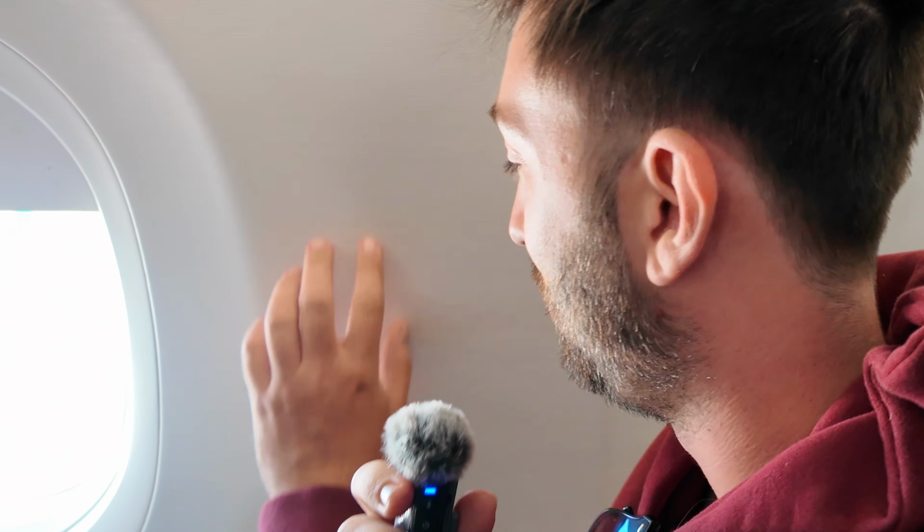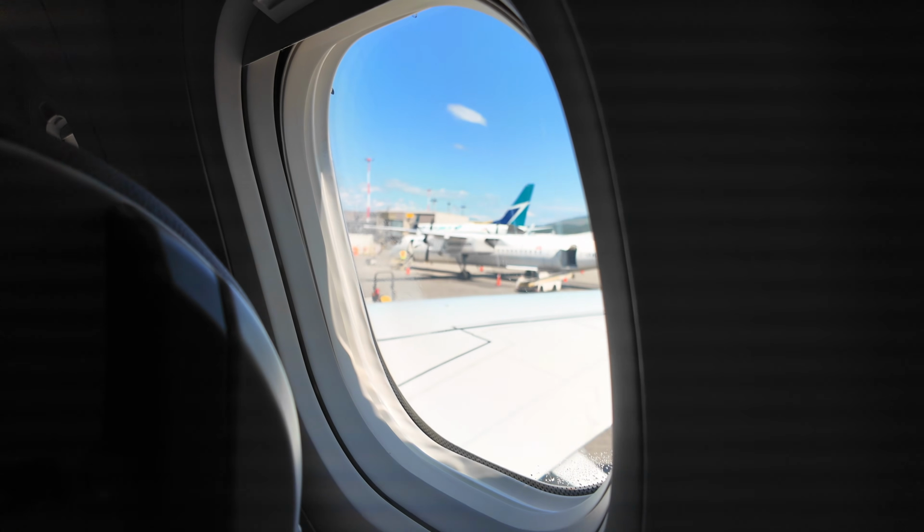So, as you can see, our window seat has a beautiful view. You can see right down through Kelowna, right across the airport. Yeah, it looks great. I'm glad that we paid extra for these seats. You've got half a window in front of you.